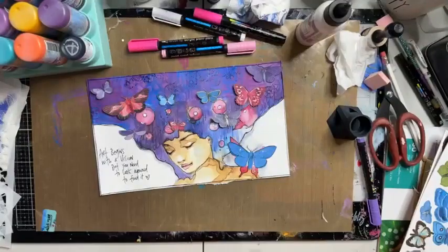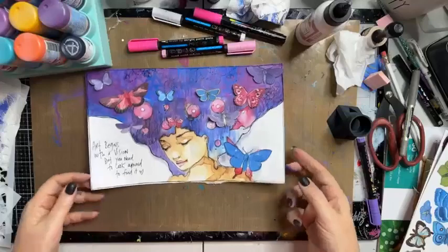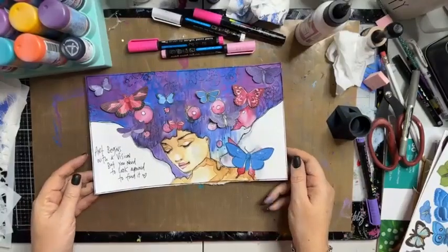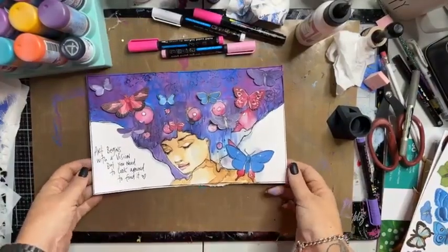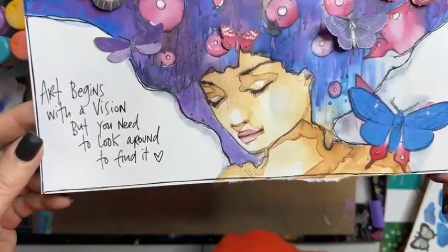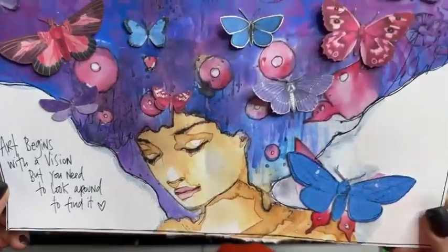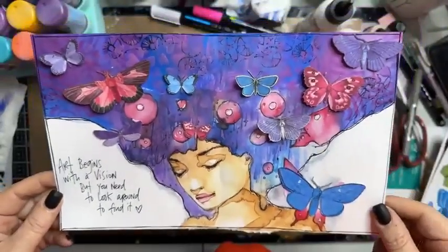Art begins with a vision, but you need to look around to find it. All right, I'm going to bring that up to camera to show you. Let's have a look at some of these details. So there's my little quote. I don't know if it makes sense or not, but I just made that up. And there we go.